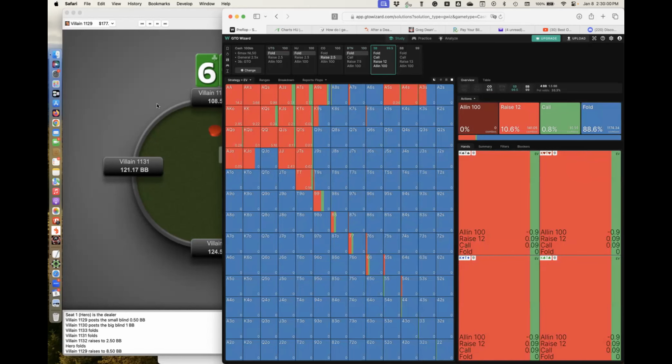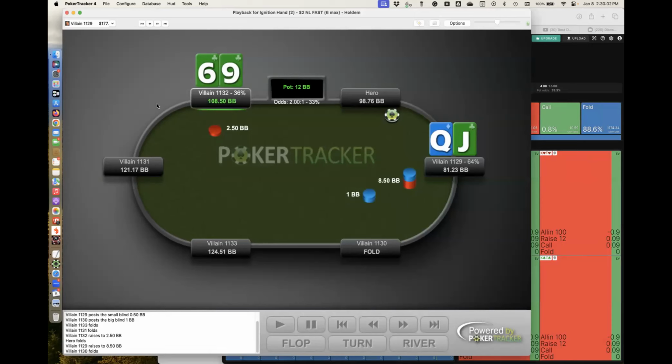And his size, which should be 12, is 8. And maybe that actually brings in the 6-9. Maybe that's not a mistake, the 6-9 to be in position with a suited hand because he got 3-bet. So that's the one thing here that I don't hate. I don't know how bad it is. It's not good.